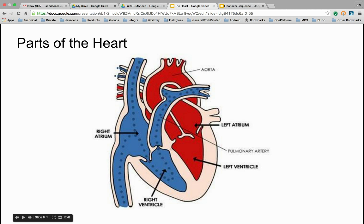Parts of the heart. The aorta, the body's largest artery, takes oxygenated blood from the left ventricle to the body. The pulmonary artery carries deoxygenated blood from the right ventricle to the lungs. The right ventricle pumps deoxygenated blood into the pulmonary artery, whereas the left ventricle pumps oxygenated blood into the aorta. The right atrium receives deoxygenated blood from the body, whereas the left atrium is a holding chamber for blood returning from the lungs and acts as a pump to transport blood to other areas of the heart. Whoa, that's a lot of oxygenating.